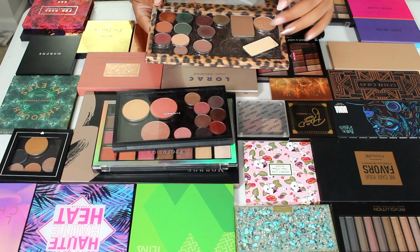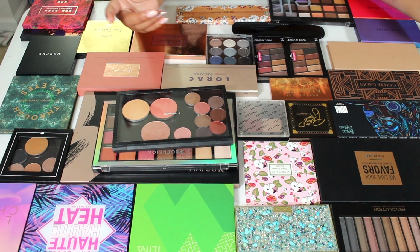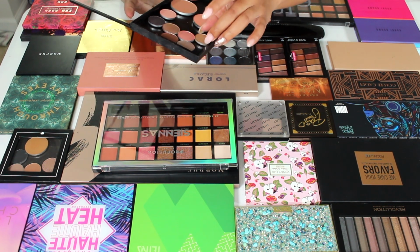Oh, this is a Kat Von D under eye setting powder shade. So I'm gonna keep this Z palette because I do use those shadows, as well as this MAC palette. Are these all MAC shades?